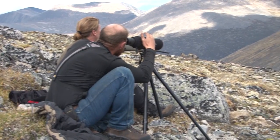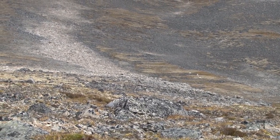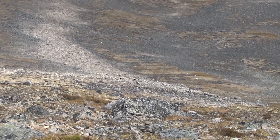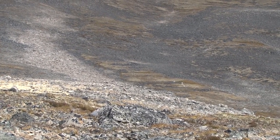Looked like Vanessa hit that ram, but they ran in behind those rocks right there and they haven't come out. It's been about 10 minutes, so we're just kind of waiting to see. Since rushing in, nobody looks too spooked down there. With any luck, he's down.